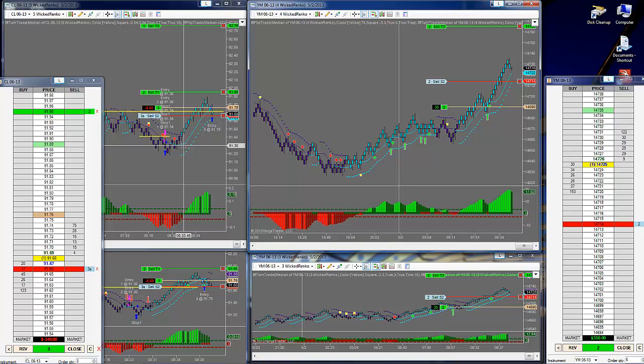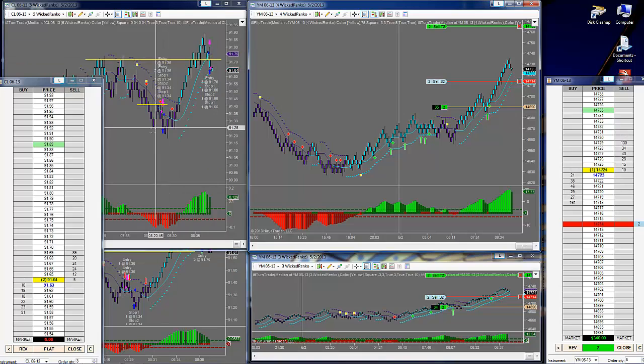We have gold coming down. We have the euro coming down. So see if we can get the euro to get up before it gets stopped out. All right, we have a loser there. Nice setup. Almost triggered in with a signal. Basically flat for the morning. And I have the profit left in this trailer here.